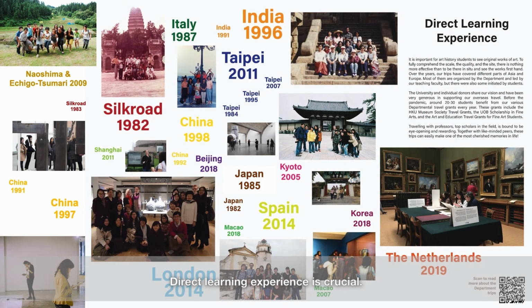Direct learning experience is crucial. It is important for art history students to see original works of art. To fully comprehend the scale, the quality, and the sight, there is nothing more effective than to be there in situ and see the works firsthand. Over the years, our trips have covered different parts of Asia and Europe. The university and individual donors share our vision and have been very generous in supporting our overseas travel.